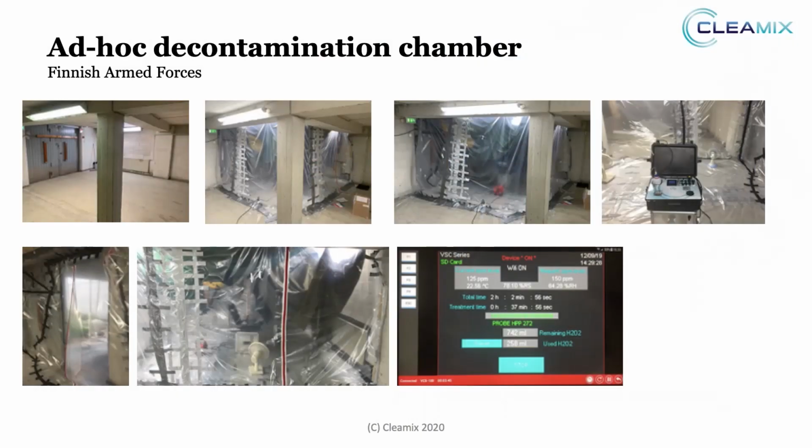Now, showing here also the innovative approach from our army. They made this decontamination chamber out of sheet plastic.